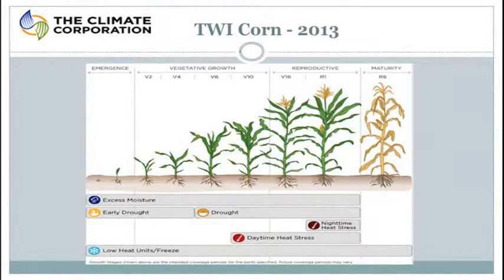We've got some different perils. The first peril is excessive moisture. Second perils are drought, nighttime heat stress, daytime heat stress, and low heat units and freeze. What does that mean? Let's look at two things. Let's look at daytime heat stress. We'll pick out the home farm on your operation. We'll put total weather coverage on that home farm.